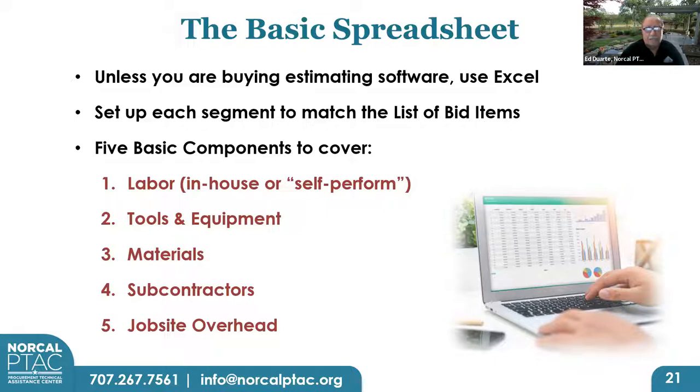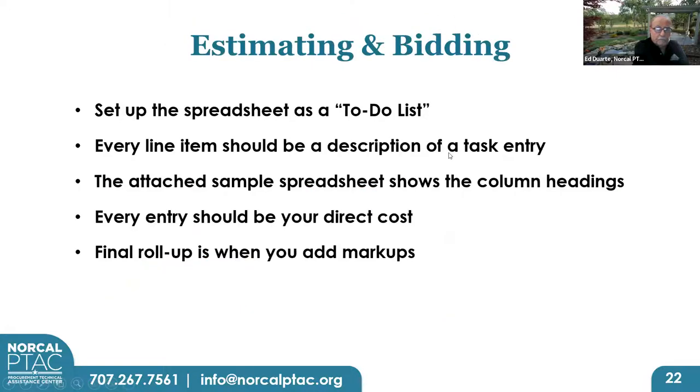You're going to cover five basic components. They're all the same for every type of contractor. The labor, which would be the in-house or self-performed labor, tools and equipment, materials, subs, and job site overhead. It's the same for all of us. The categories are always these, and the input on what's inside of these five is the only part that varies from company to company, contractor to contractor.